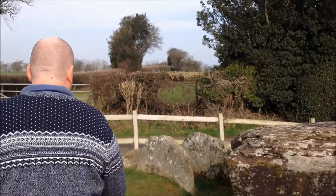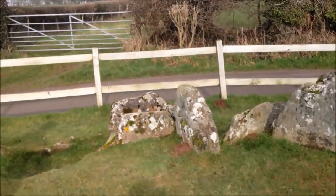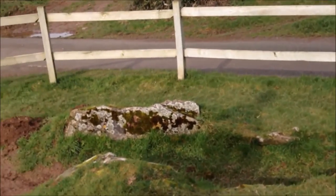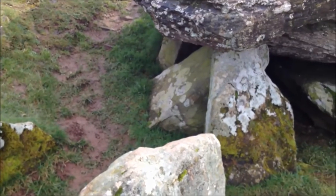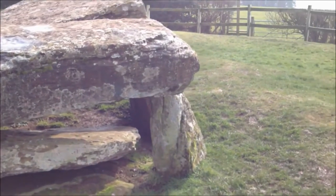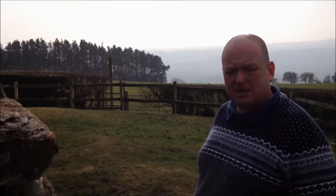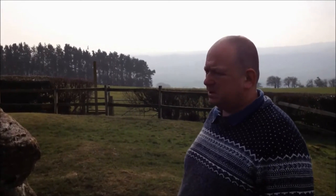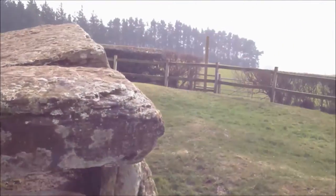Anyway, let's take a little loop round it because it is quite interesting. This here is the false entrance. They don't think this was the entrance into it, although it does look like an entrance and would have stepped down inside. Supposedly King Charles also dined here before he decided to go into battle. He'd actually chosen this spot to dine at. I can understand why, it's a lovely view here even today.